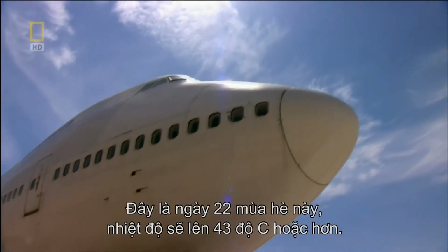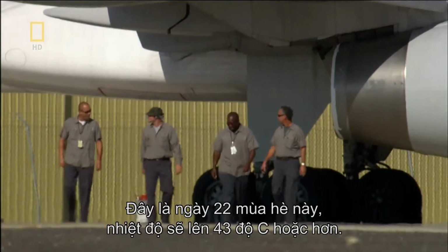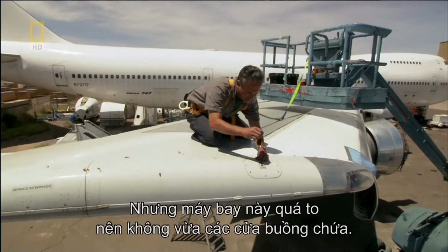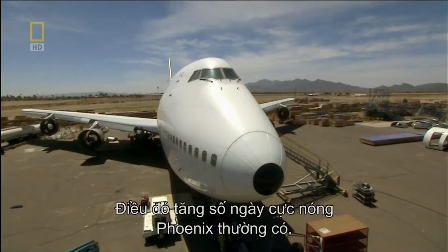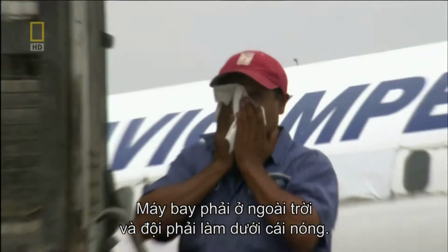This is the 22nd day this summer the mercury will hit 110 degrees or more. That's double the number of super hot days Phoenix usually has. Teardowns normally take place in the hangar, but this jumbo is too jumbo to fit through the hangar doors. The plane must stay out, and the crew must work in the heat.